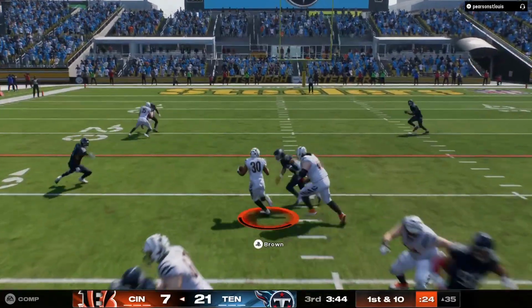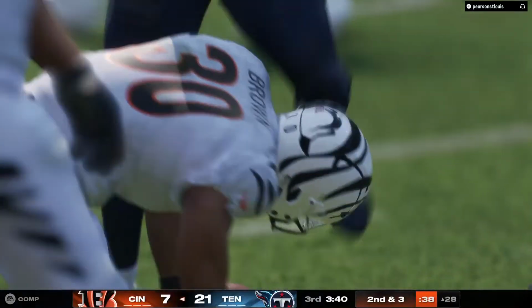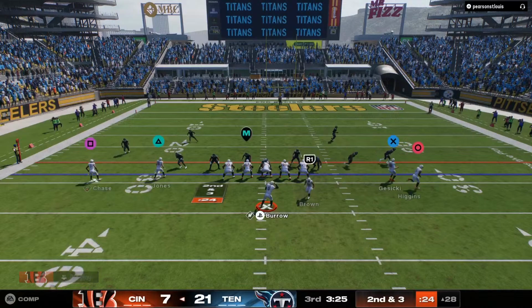On first and 10, here's Brown. And he'll work his way inside the 30 now to the 28. Ball on the 28-yard line. Here's second and 3.